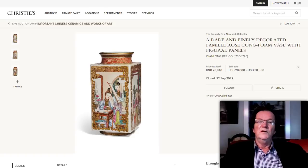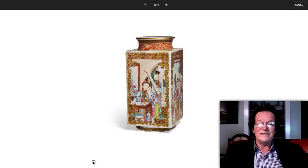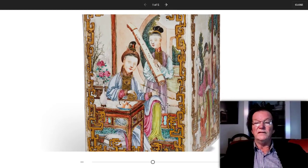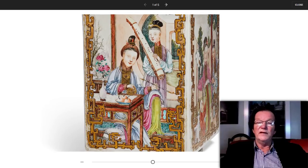Really reasonable. And then the squared 18th century Qianlong Famille Rose jar with the ladies on it. And this was a nice thing. This was just a nice thing aesthetically. It was very attractive, beautifully decorated, very finely detailed, particularly in the way the colored enamels were treated down in through here in the folds of the robes. And then this beautiful gilt decoration work all around the faces and head. And then it's picked up again on this archaistic border that runs around it.